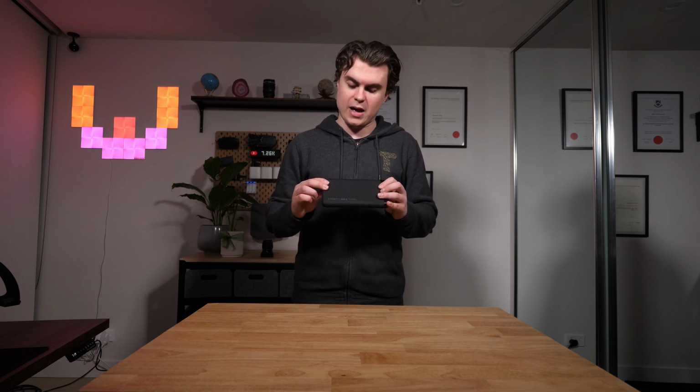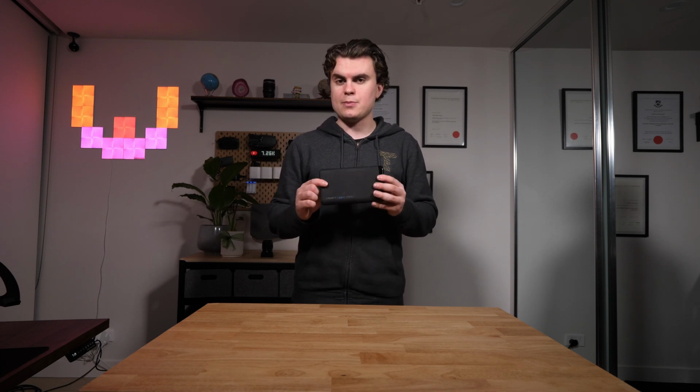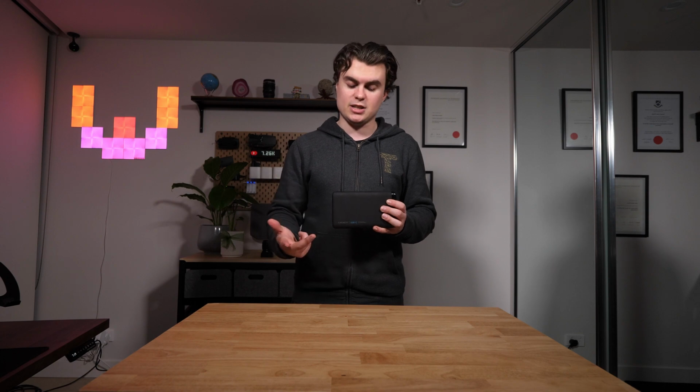Hey everyone, today we're looking at the Cygnett ChargeUp Pro 27K PD. So this is a massive 27,000 milliamp hour battery, and as you can see it packs quite a physical heft to it. This is by a company called Cygnett. They're based here in Australia, and basically the selling point of this battery is it can charge everything from your phone to your tablet to actually your laptop.